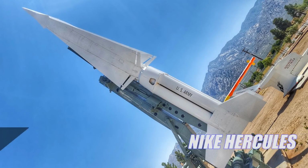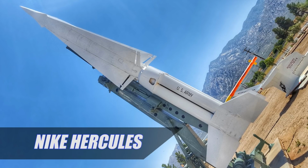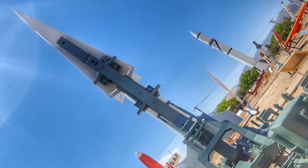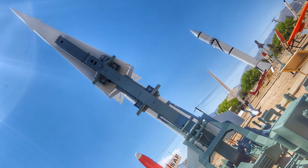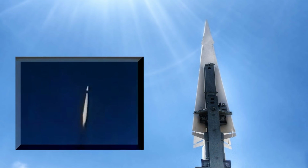The Nike Hercules was successor to the Nike Ajax and was the second-generation air defense missile system for the U.S. It was capable of carrying a nuclear warhead and blasting whole formations of aircraft out of the air at once. In testing, it even successfully intercepted short-range ballistic missiles.